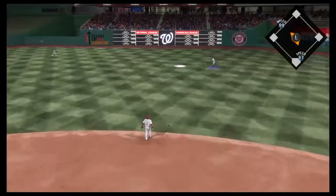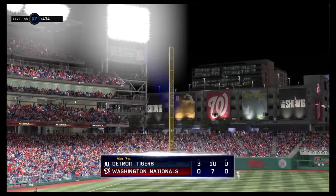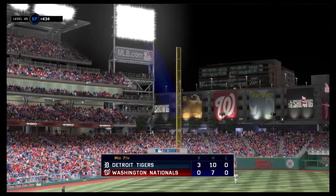Lofted in the air out toward right center. Harper has a read on it. He makes the play, and that'll end the inning. Time for the traditional 7th inning stretch.